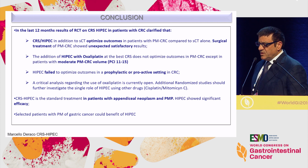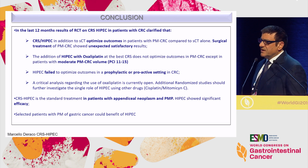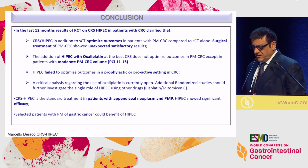HIPEC failed to optimize outcomes in the prophylactic or proactive setting. A critical analysis regarding the use of oxaliplatin is currently open. Additional randomized studies should further investigate the single role of HIPEC using other drugs like cisplatin and mitomycin C. Interesting results for patients with appendiceal neoplasm and pseudomyxoma, where the treatment is a worldwide standard, and selected patients with peritoneal metastasis of gastric cancer could benefit from HIPEC.